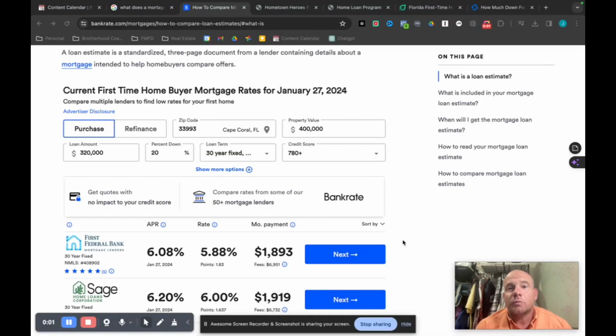All right, so what does a mortgage look like? If you had a chance to watch my earlier video from this month, the market update, right now in the Cape Coral area, the average sales price is like 385. So for demonstration purposes, I just put in here property value of $400,000. So let's say you're picking up a home for that. So we put in here purchase 20% down, so 320.